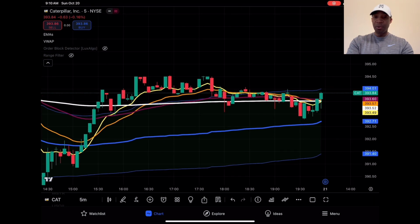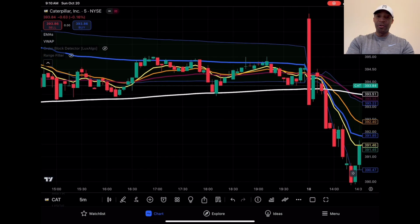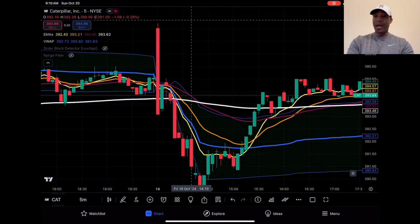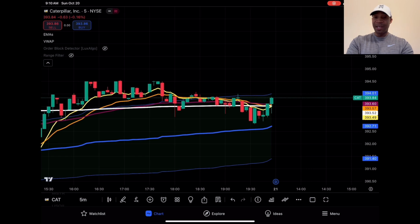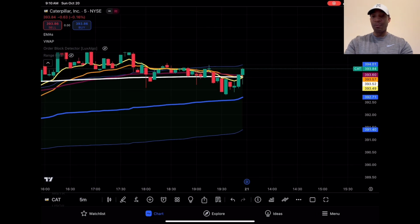If you are a bull, what you want to see is 394.55 get taken out. They're going to slowly start to try to push in here. If we start getting in that 395.40 range, we're coming back to 396.75 to try to run it up to 397.10. If we can break through 397.10, we're going to see $400. But guys, make sure you got that risk management in check. That way it protects you against things when it goes left.